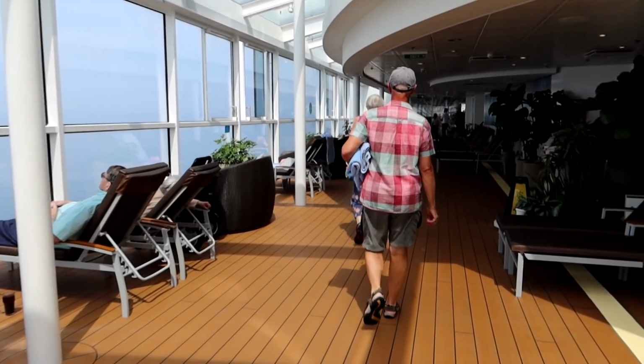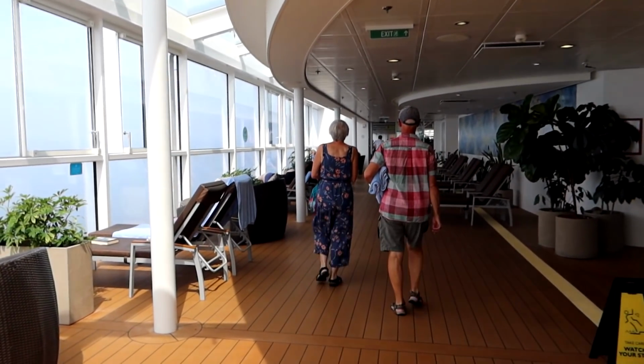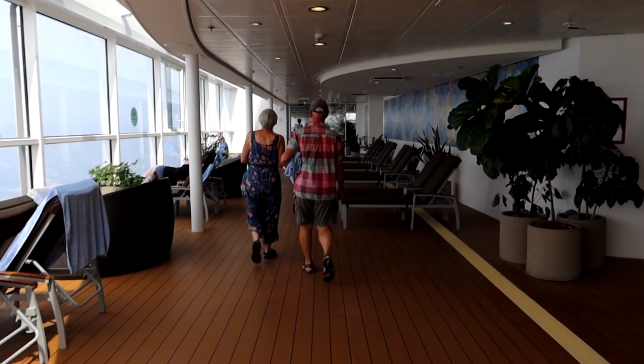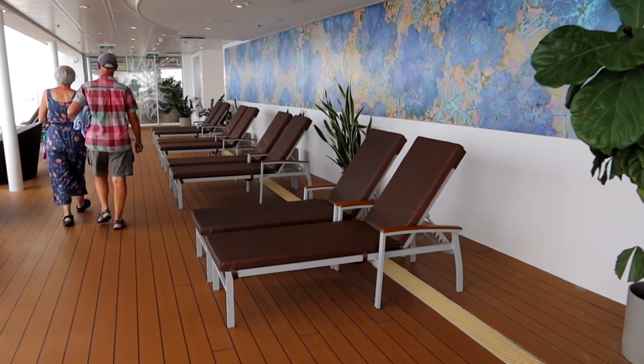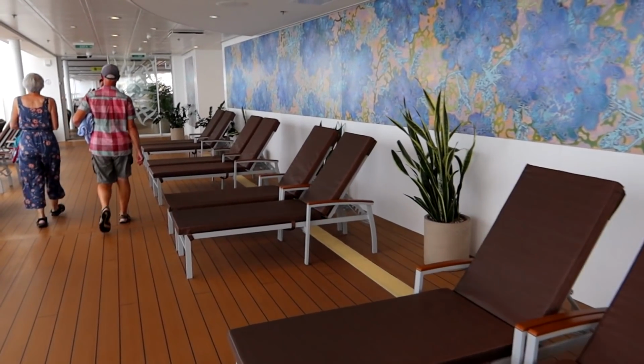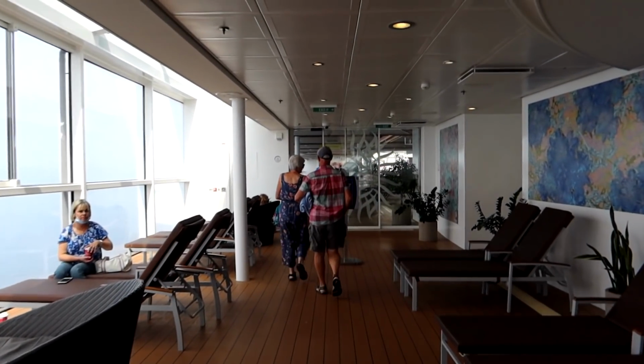Have you noticed as we're walking, we're going past many of those, is it Purell? Yeah, Purell stations for the hand sanitizers. They're dotted about everywhere, every shop, every eatery. You'll always find those. Keep your hands clean.